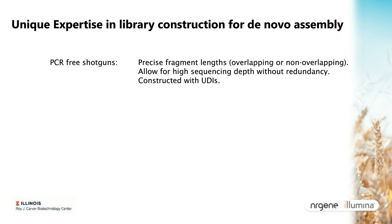And there are three things that are critical in these libraries. One, we make the libraries with very precise fragment lengths. So there is no ranging here, for example, 100 to 300 base pairs. We make them with very precise fragment lengths, which helps in the accuracy of the assembly. So they have a very narrow range of fragment lengths.